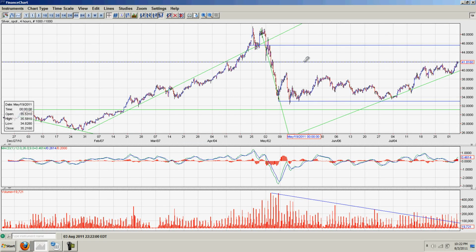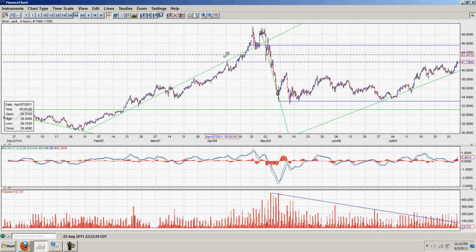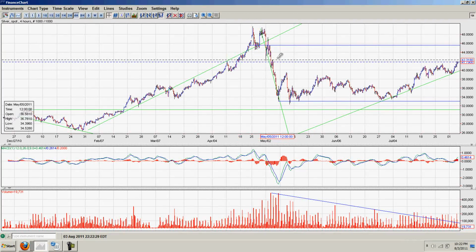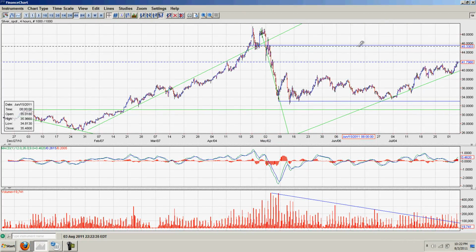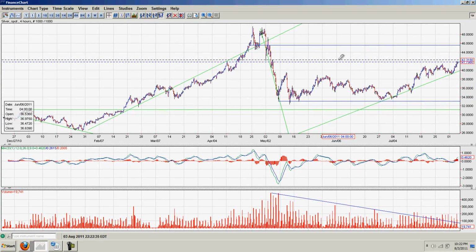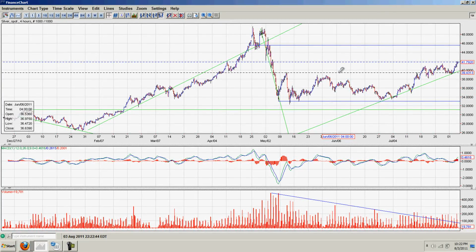So that's up to you how you decide to buy, but clearly we are approaching some resistance in the 44 to 45 area, and we want to see how the market takes care of itself. We've got a nice reset of the MACD, so I'm pretty confident that we're going to reach 45 probably in the next few days, so we'll just leave that as it is.